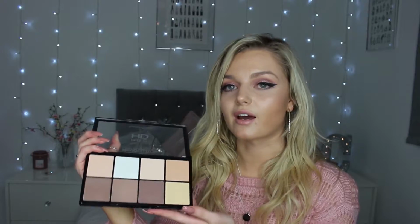So you've got a highlighter here. You've got a banana setting powder down here. You've got all the different contour shades down here, which I really like. Some of them are kind of ashy colours. Some of them are more darker bronzy colours. I have swatched them here, but I haven't actually used them. So I'm really excited to give those a go.